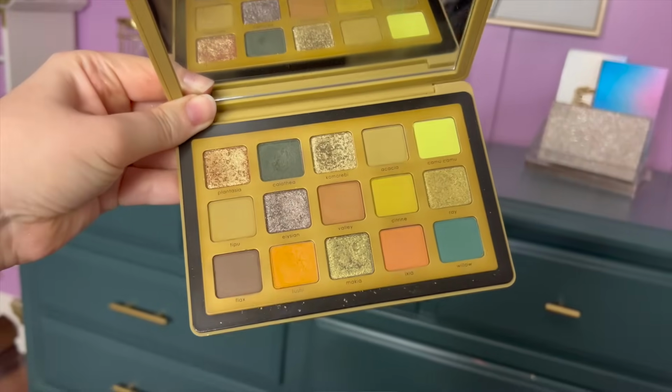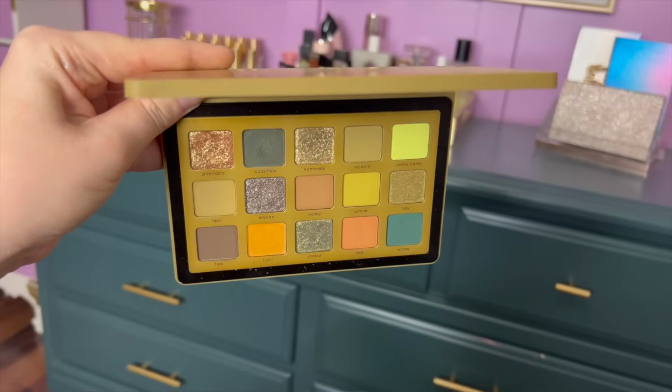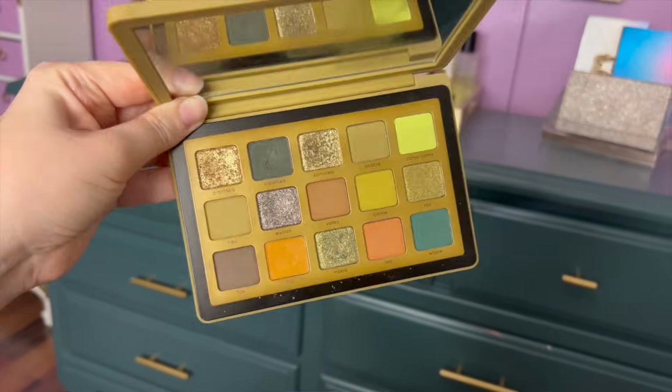But I love Yucca. I love the grungy green tones that are in here. I love that there's this pastel kind of neon-y green. I feel like we also have some really beautiful combo green gold shimmers. And I just think that this was the thing that I was missing when I was looking at everything together.